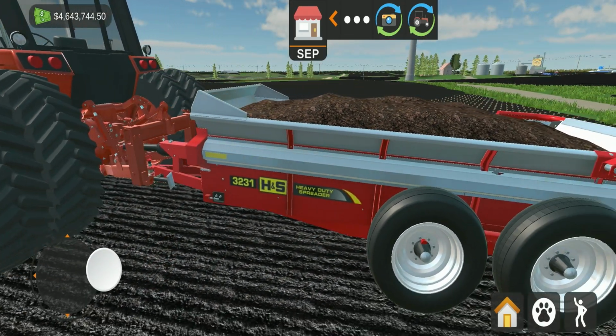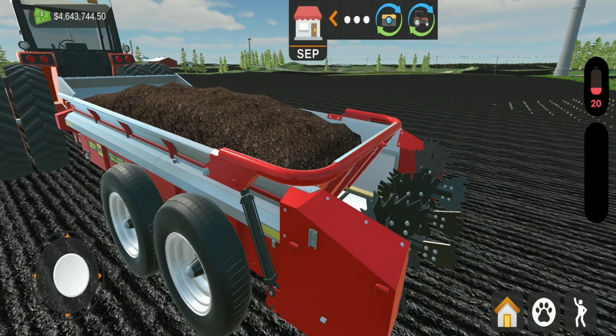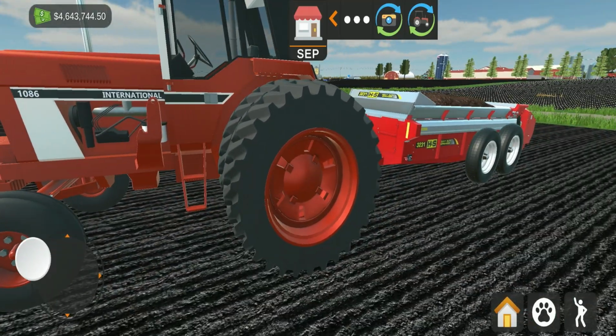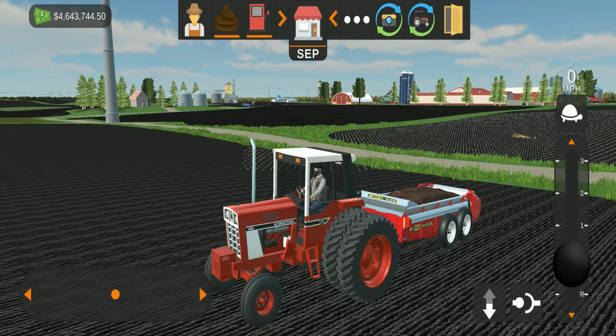Now, this right here is a very important piece of equipment. This is your manure spreader, which does something unique, and this is only what manure spreaders and slurry injectors do. It puts down both your nitrogen and your NPK, which we'll explain a little bit more about, and what it does, here in a second. To turn this on, all you gotta do is raise it and just drive.